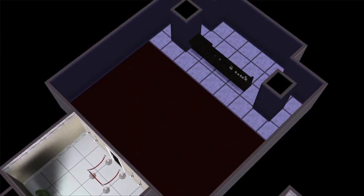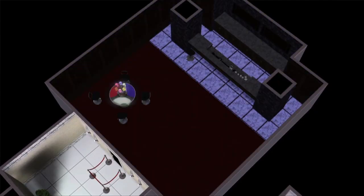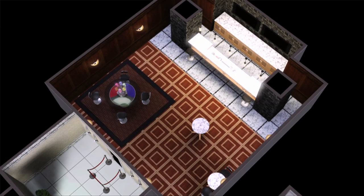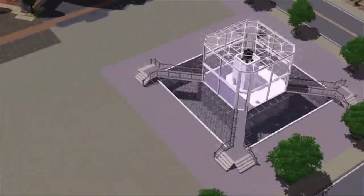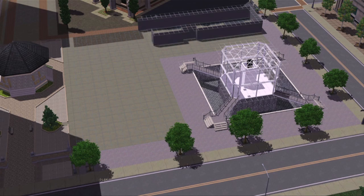Now this is the entrance to the VIP area. It's not very big, but it doesn't really have to be because I didn't want the main appeal to be the VIP area. I wanted it to be the main part of the club. So in here you get another bar, there's another 2 TVs back here, and sort of like a bubble blowing thing. Anyway, that's all for the lower levels, but here we have the top levels.